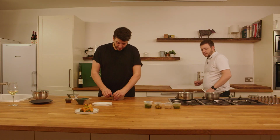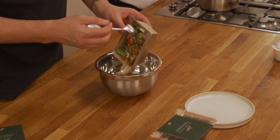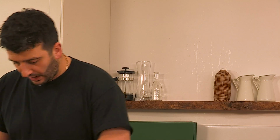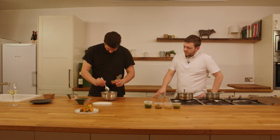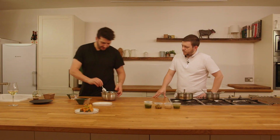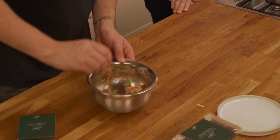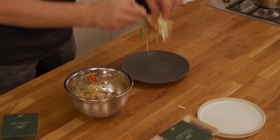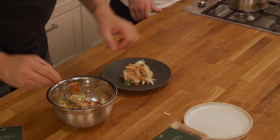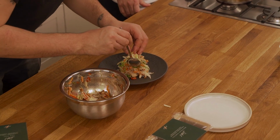Again, it's been prepared in the kitchenette, so all the hard work's done for you. It's just simply put in a bowl, and then as much of the lime chilli dressing as you please. Just make sure it has a good wee mix. Then from there, just gently mixing everything around, and again selecting a plate and just nicely dressing in the middle, serving at the table, waiting for the rest of the food.